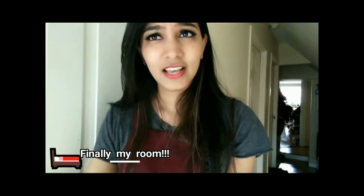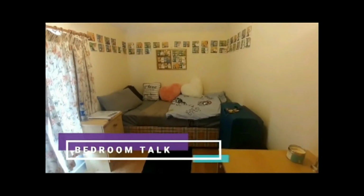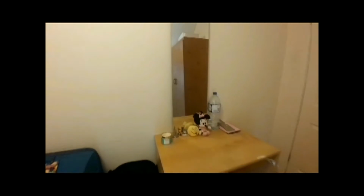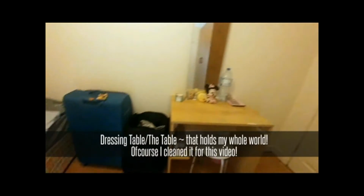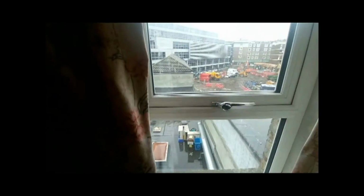I will show you my room. Like I said, it is a single room. And I have one single bed, a side table thingy, and then I have a mirror and a dressing table kind of setup, and then a laundry bag, and of course one wardrobe, and a very small window that gives me a bit of a view.